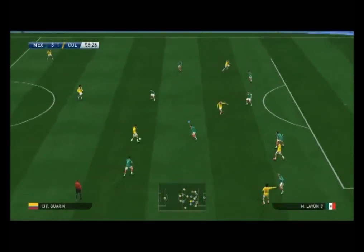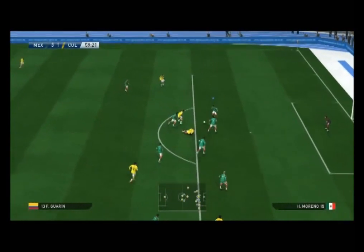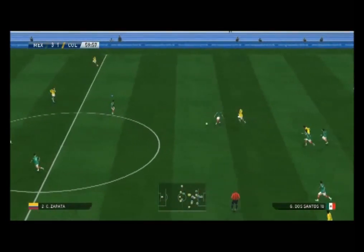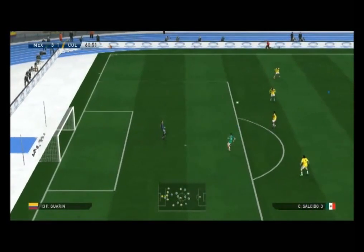The defence gets it away. Oh, lovely feet. Guardado. 60 minutes played. Mexico yet to make a substitution here.